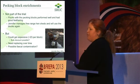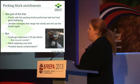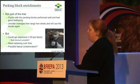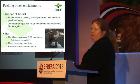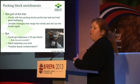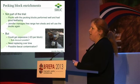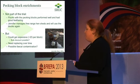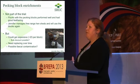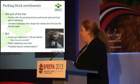Now, downside, of course, is that it potentially could get expensive. Right now, it was estimated about £5 per block. However, this was us just getting the blocks just for this study. If you're going to buy them in bulk, unit costs may come down. And you can actually even look online or go to talk to your feed producers, seeing about getting your own blocks made and perhaps doing it for lesser amounts or within a different budget.